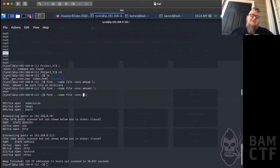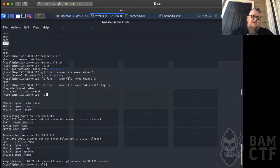And I mentioned, and this was part of the instructions that I gave during the Houston BSides as well, all the flags are going to be in the user's home directory in a .flag file. So for root, your home directory is /root. So I'm going to use the cat command. Cat will just output the contents of the file. And there we go. I've got root level permission.